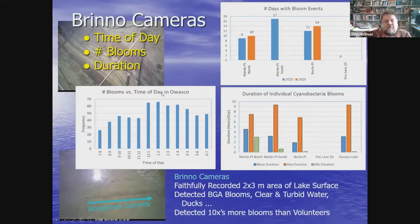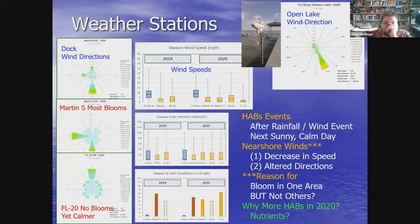The time of day that blooms prefer is from noon on, but I've seen blooms as early as 7 a.m. all the way up to 7 p.m. So there can be blooms just about any time you want. I also got to see a bunch of ducks and kayaks and other things in some of the cameras. Be careful when you're swimming next to any of these things.